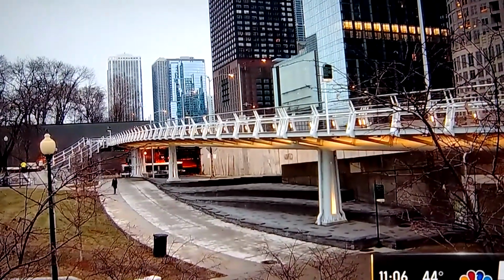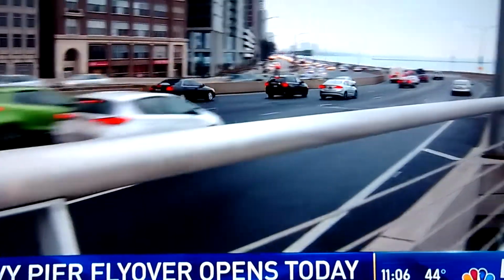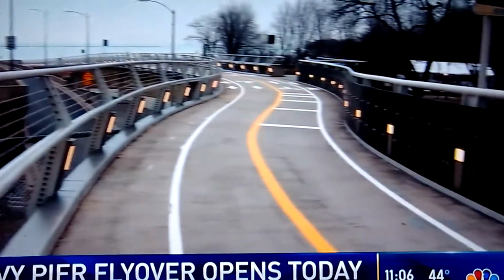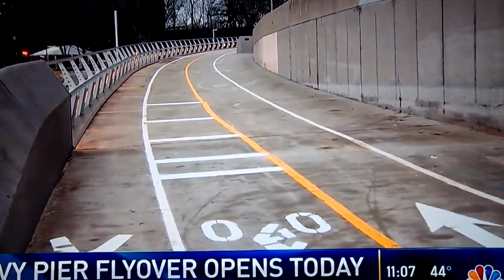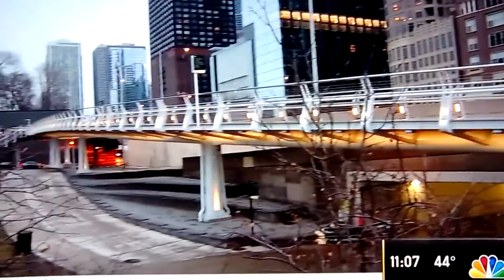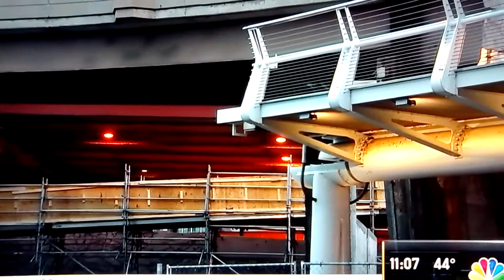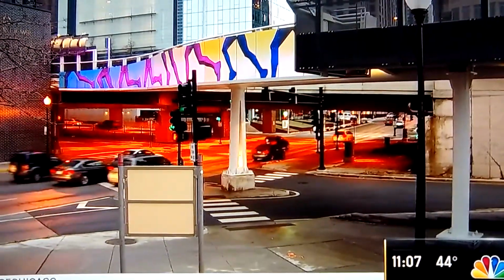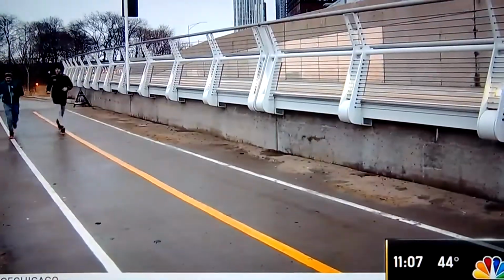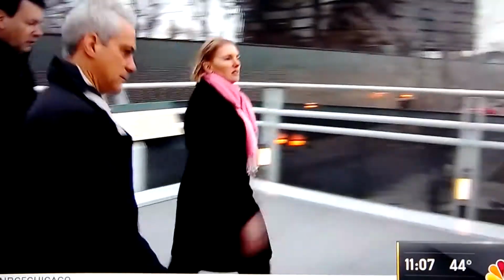This roller coaster-like elevated path, known as the Navy Pier flyover, is the stuff of Chicagoans' multimodal transportation dreams. CDOT started work on it 4 years ago as a solution to the dim, cramped, and often dangerous part of the lakefront path from Ohio to Randolph. A portion where meandering tourists mixed with speeding cyclists and strollers, and it forced folks to cross busy streets like Grand and Illinois.